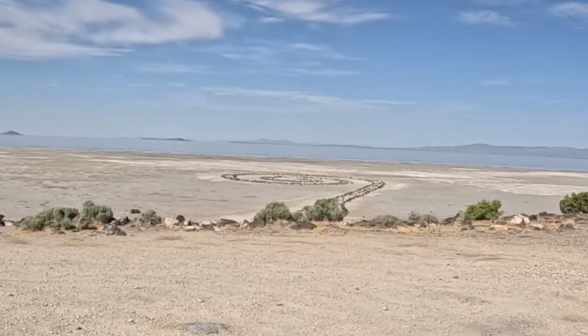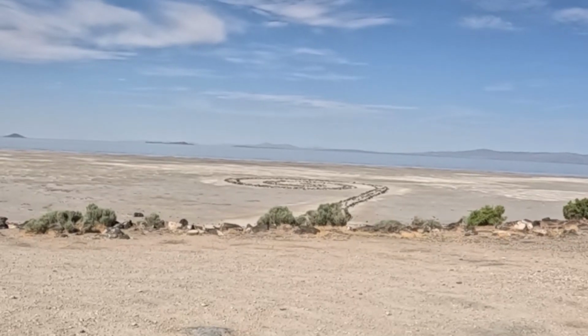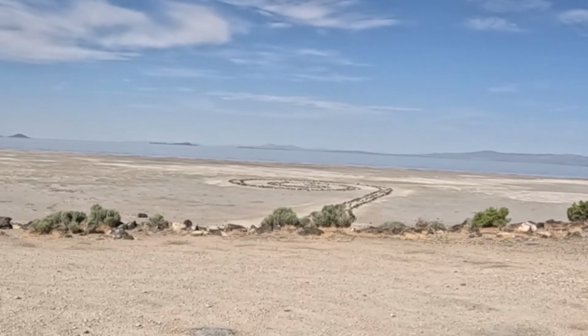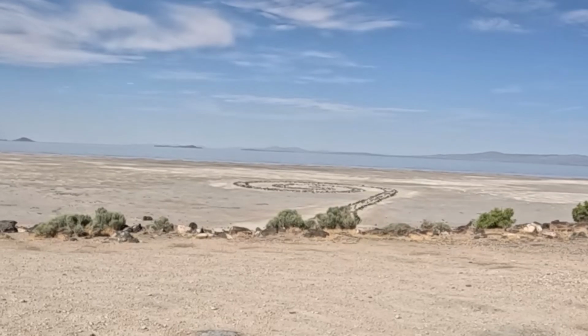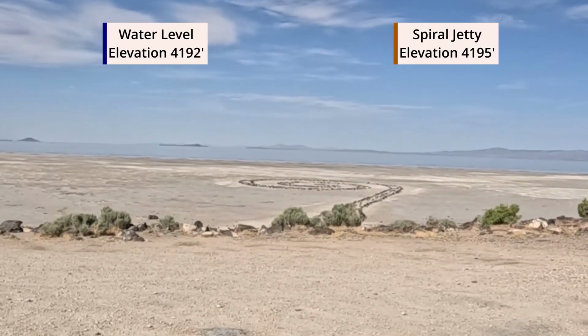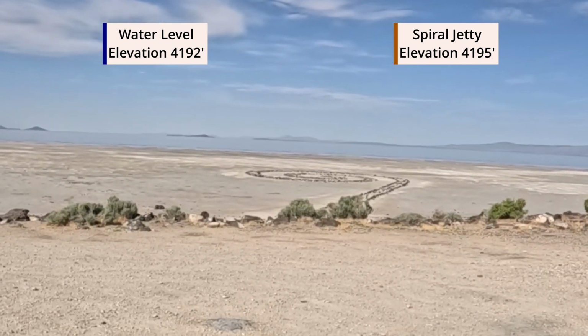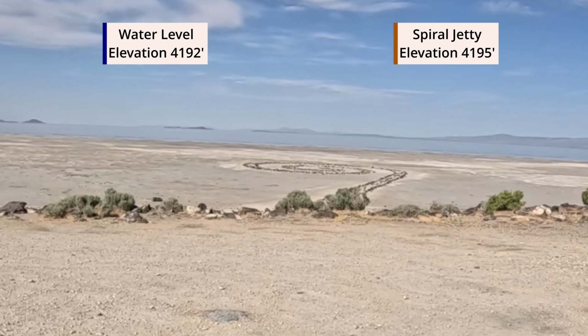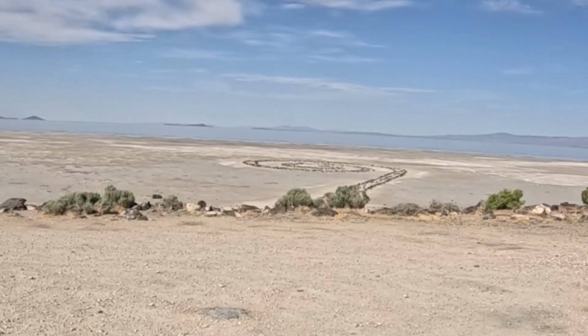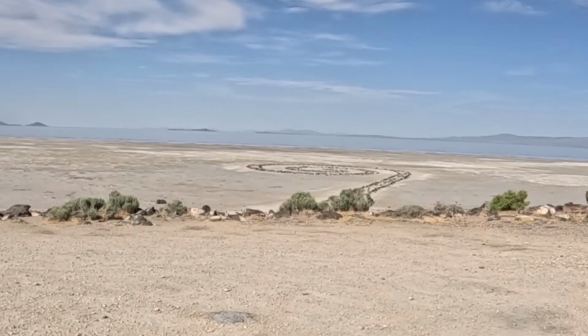So the Spiral Jetty hasn't been in the water for at least a decade, I believe. It's best if the water level gets up to around 4,195 feet. Currently, I believe the water level is 4,192, and it's late May in 2025. Now, you might think that 3 feet difference shouldn't have that great of an impact.